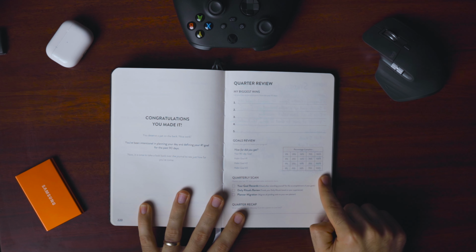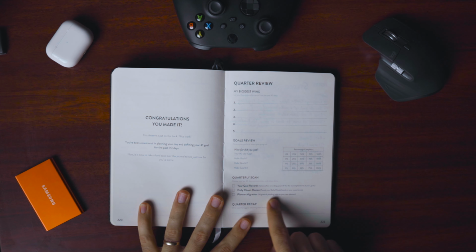And then also your habit goals. You have a section right here for both your goals and your habits. And basically you have your quarterly scan at the very bottom. Here you'll make sure you reward yourself. So once you do that, you can check that off.